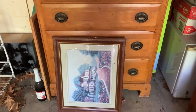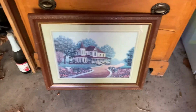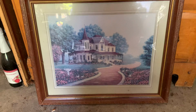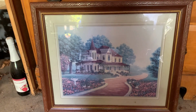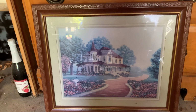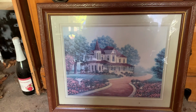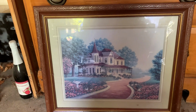Oh, look what I found behind this dresser. Oh my gosh. Who remembers? I'm pretty sure I got this from Home Interiors way back in the day, and it was always my most favorite picture because I love this house and this yard. Like that right there, that is like my dream house with that big, huge porch. I'm keeping this. I can paint the frame. I'm going to put it up somewhere in my house. I'm so excited I found it.